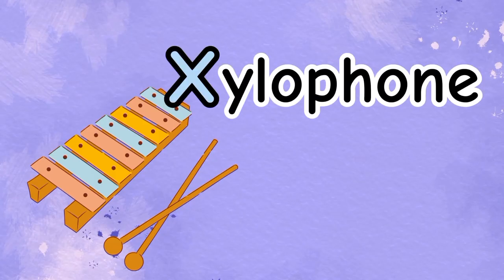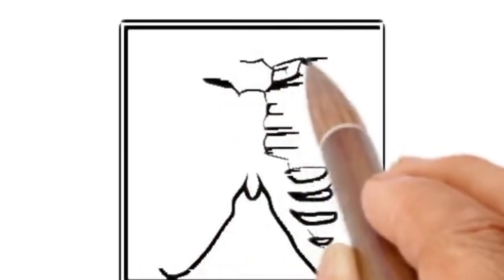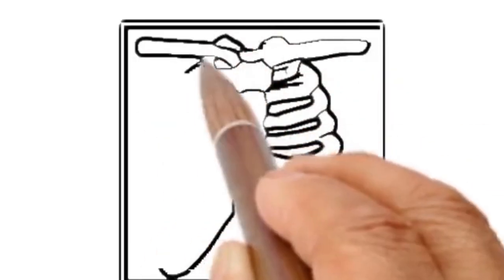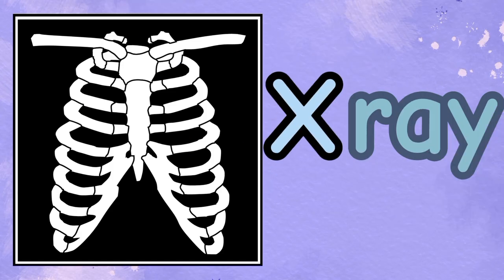A xylophone. X is for xylophone. I got one more idea. Okay, let's get started. It's X-ray. X-ray starts with the letter X.